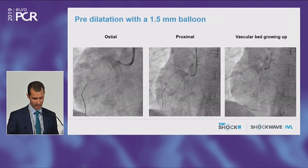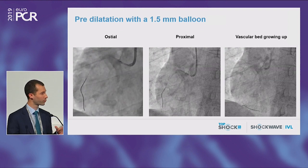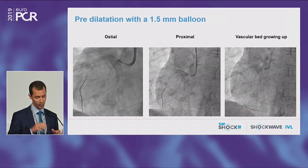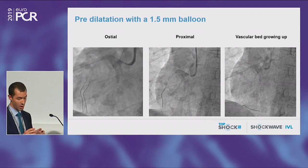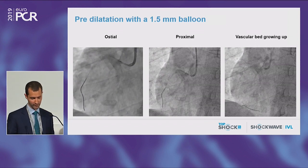So here's the case. The strategy was exactly as we intended. So JR guide, you can appreciate how poor the support was in this case. The Runthrough wire was in. Initially, a 1.5 millimeter Tazuna balloon was brought in the mouth of the ostium, not completely in. You can see that the ostium is actually beginning where the marker is, the central marker is. So that was the first inflation.